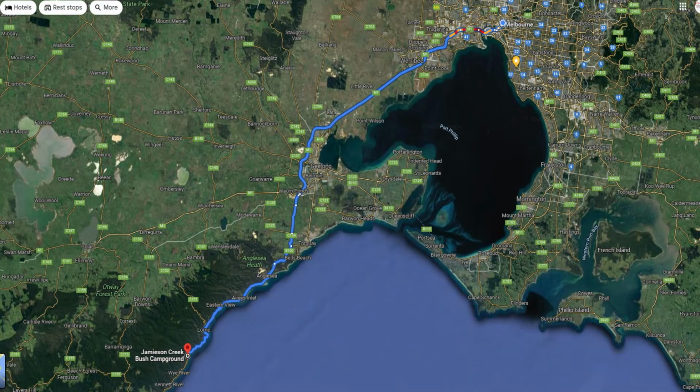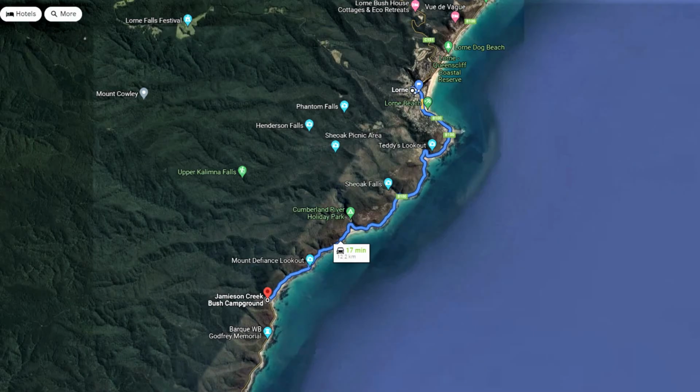Now these two next maps just indicate where Melbourne is to the Jamieson Creek Bush Campground, and the second map just highlights the distance from Lorne to the campground, and that's where we'll get most of the video footage from.